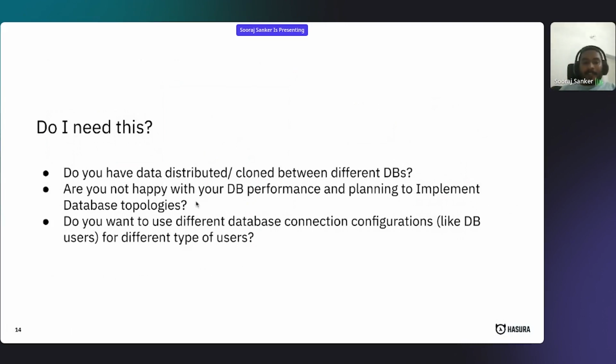Are you not happy with your database performance and planning to implement different sorts of database topologies? I would say you must try this. Do you want to use different database connection configurations for specific types of users? You will make use of it for sure.